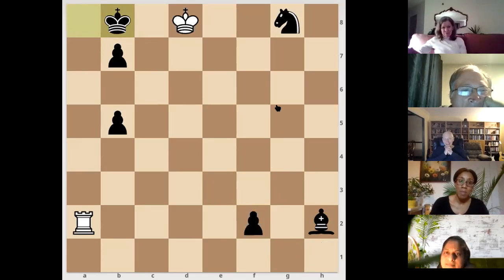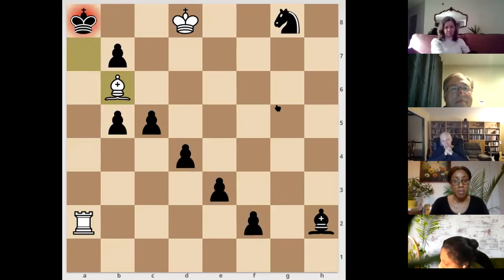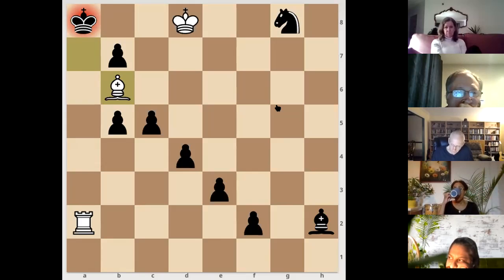So this is just showing the beauty and the strength of a good windmill of discovered check. I always say that the strongest move in chess is check, right? But if you want to be even more specific, something stronger than even check is a discovered check, or even stronger is a discovered double check, right? Because why? When you're in check, you have three options, right? CPR: capture, protect, run. When you're in a discovered double check, you only have one option: run, right?